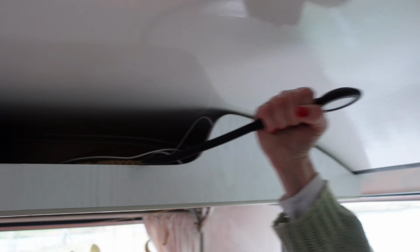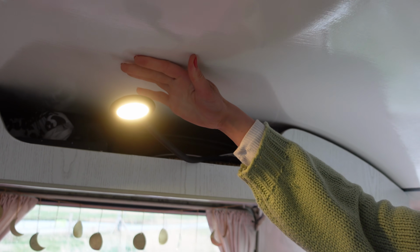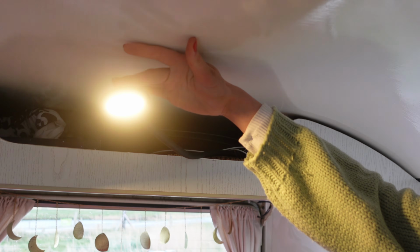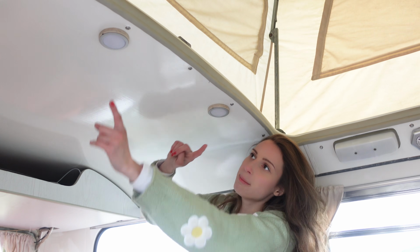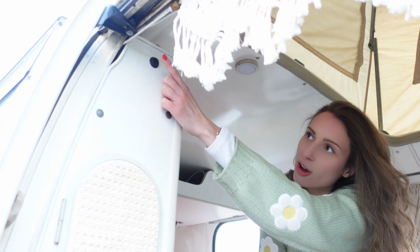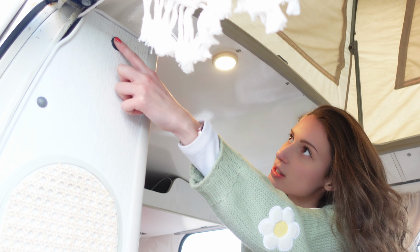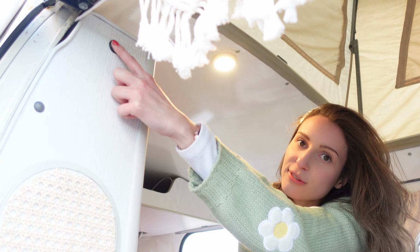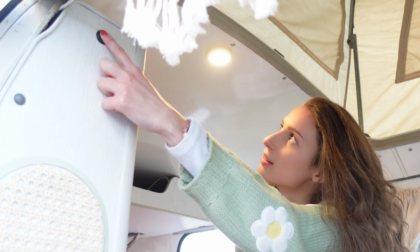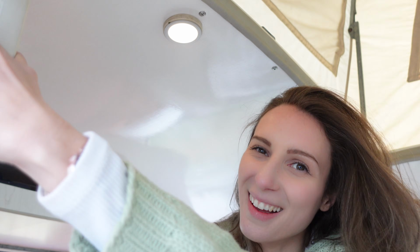We can move it wherever we want, and then we tap on here to put it on, and we can dim it by touching. We got some more lights up here, 2 little ones that can be turned on with this button, and they can also be adjusted. So this is very light, and if I press it again, it gets darker. For the mood.